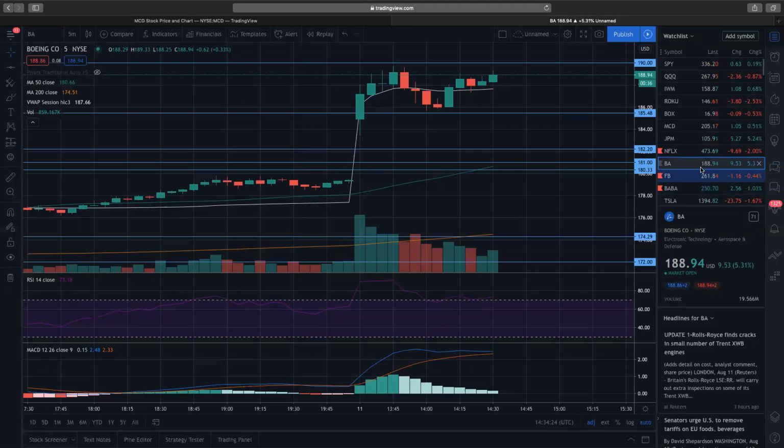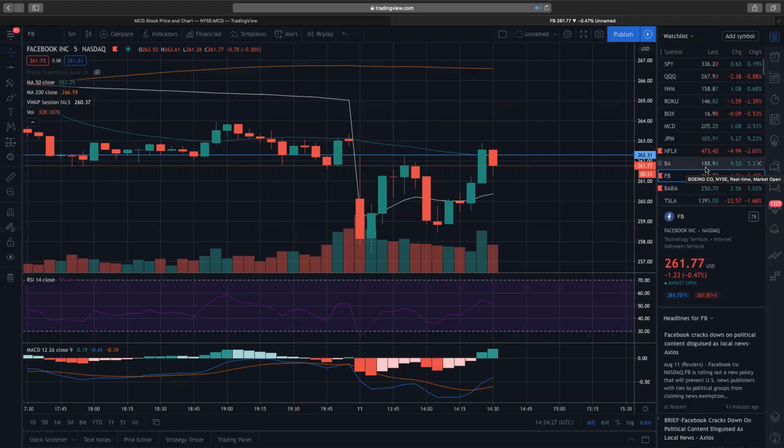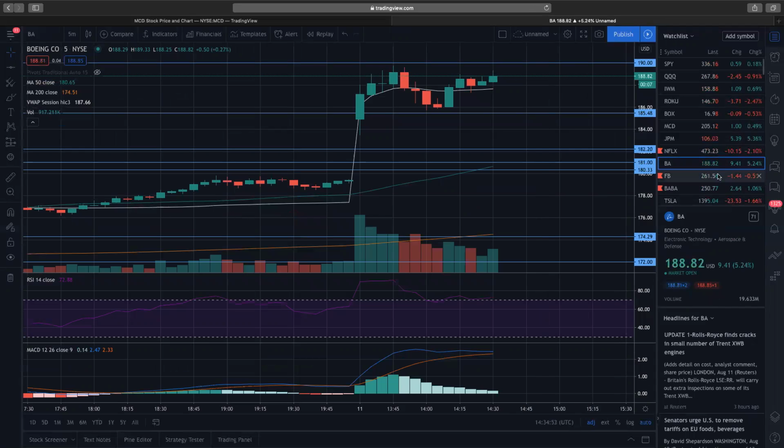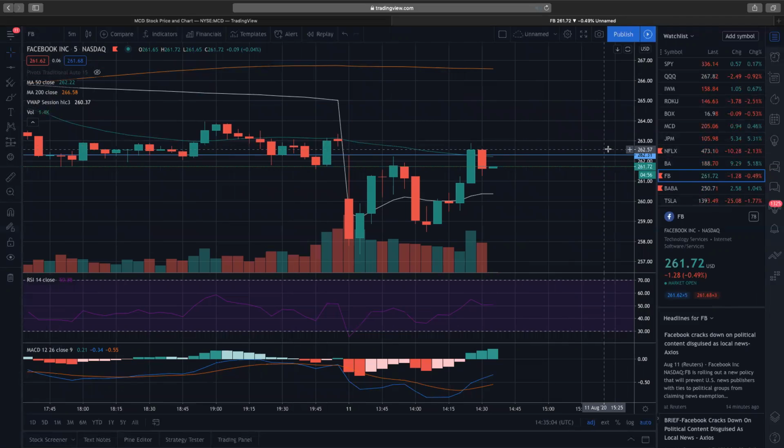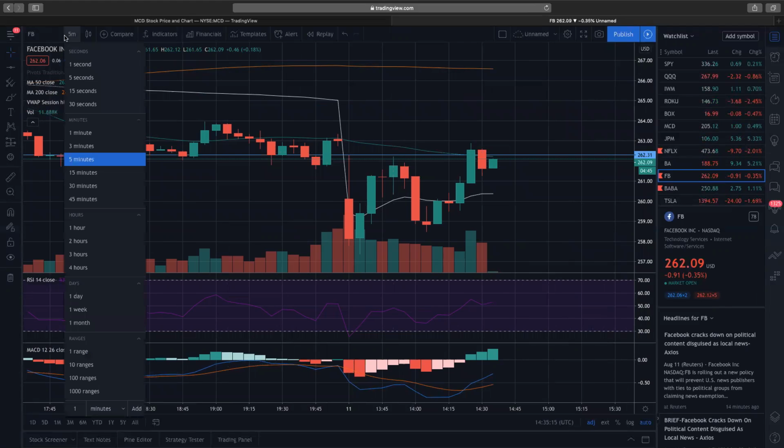Yeah, we should be able to play both of these. Facebook and Boeing here. You know, there's just some stocks like that. Like for me, I find Roku gives me so many fake outs. It's absolutely terrible. We'll see if Boeing breaks, though. Seems like it keeps rejecting off of this like 262 area here. Maybe if we get above it, we'll be able to see something happen.